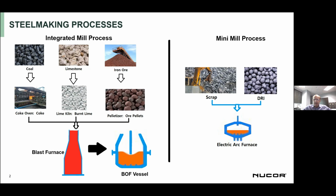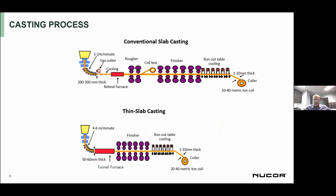From here, and I don't show the process, it will go over to a little metallurgy furnace where the alloys are added and the steel is refined, and the inclusions are removed, and the final chemistry is produced. Then it goes over to what is called the casting, the continuous caster.